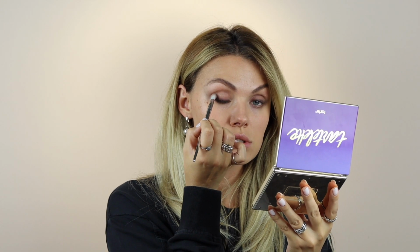And I'll grab a little bit of this Bombshell color, just a little bit, on the same blending brush, and I'll put it right inside the corners right here, just to give this look a little bit more of a smoky vibe. Right, I will curl my eyelashes as always. I never skip this step. I think it does a really good job at opening up the eye.